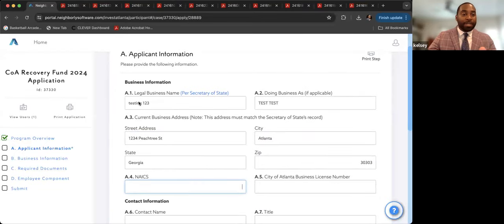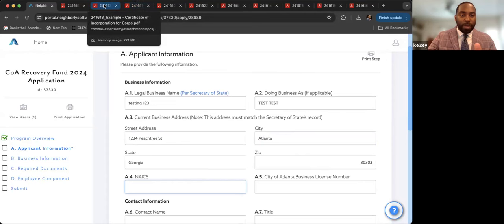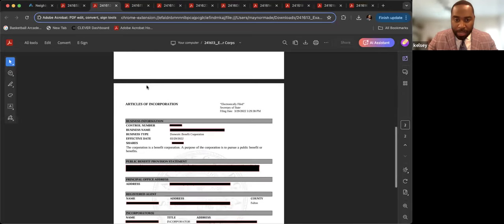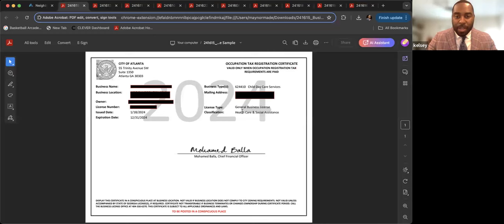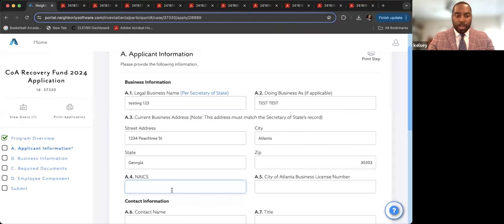NAICS code. The NAICS code is actually located on your Secretary of State documentation. I'm going to reference my Secretary of State documentation real quick to see what my NAICS code is. No, I'm sorry, it's on your business license. Your business license will tell you what your NAICS code is. So the business license says the NAICS code is 624410. I'm going to put that in there.